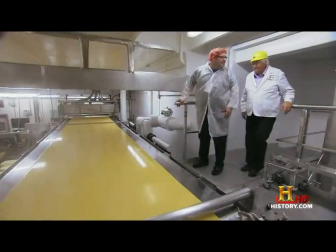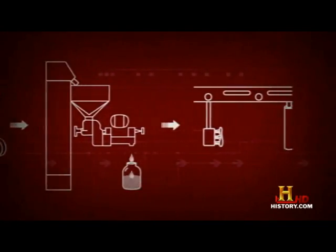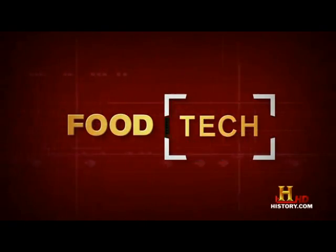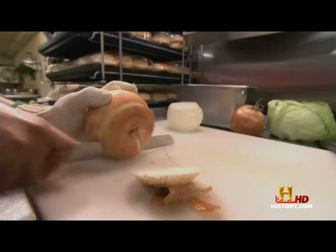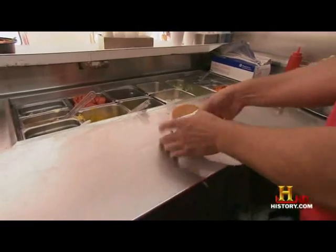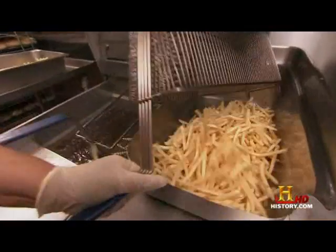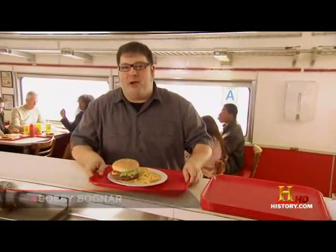This is one big slice of cheese here. Now, cheeseburger and fries on Food Tech. I'm here for an American classic, cheeseburger and fries. Last year, Americans ordered over 7 billion cheeseburgers and 8.5 billion orders of fries. That's 23 cheeseburgers for every man, woman, and child in America.